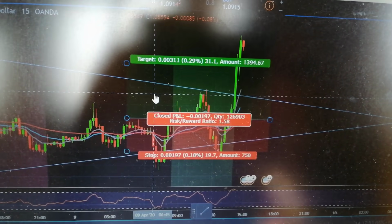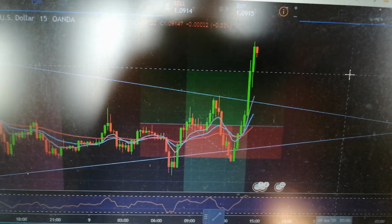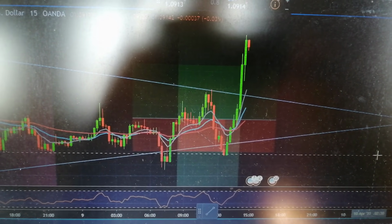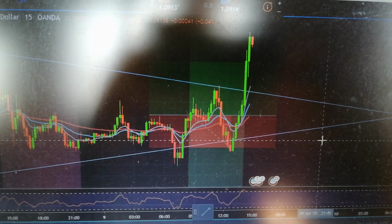So my original stop was 20 pips. I was risking 20 to make 30. And I think the lesson from this is to always give a little bit of a wider stop and a wider profit target. Anyway, that is it for day 21.